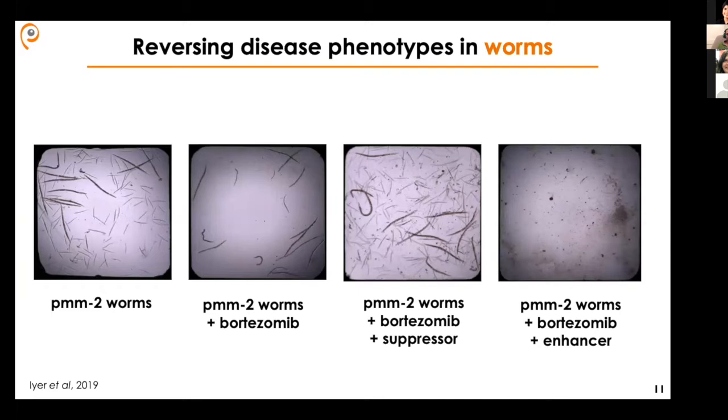And so here I'm showing you examples of what the benchmarks are. So PMM2 worms alone, without any bortezomib, I said they grow pretty robustly without provocation. But if you dampen their proteasome activity with bortezomib, you basically prevent these larvae from developing to adulthood, and so you don't see any progeny, and the larvae are stunted and misshapen and not doing too great. And then this third well from the left represents an example where you have a suppressor compound that restores growth and development basically back to normal. And just so we could show that the assay is working, we can even find so-called enhancers, which don't have any therapeutic utility. They make the situation much worse.